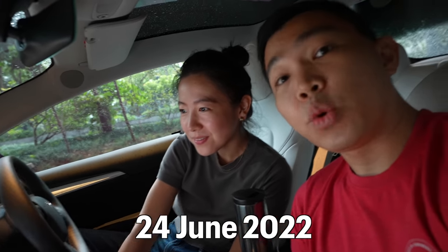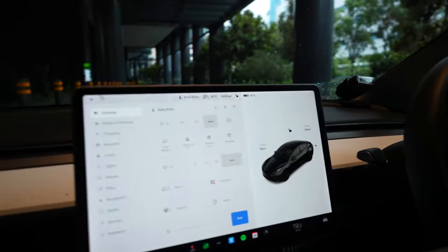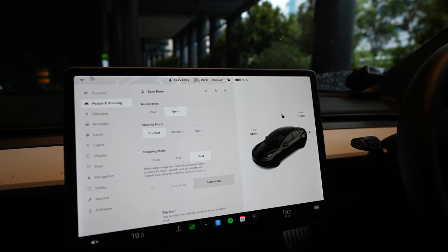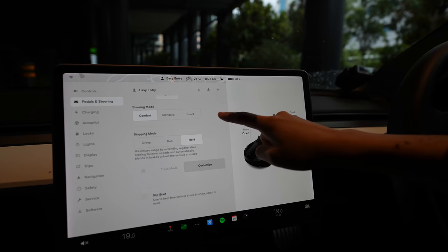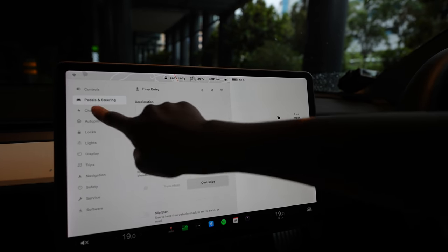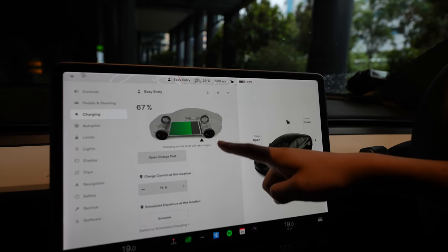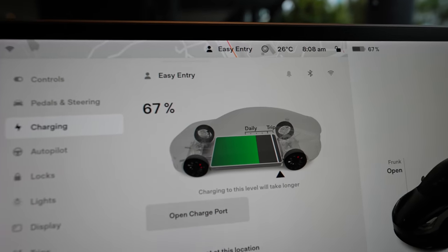Today it's the 24th of June, 2022, a Friday, rainy morning. Aubrey's first time in a Tesla. Super exciting. Look at all of the control panels of the car. Yeah, you've got everything. Whoa. This is very techy, I must say, in this car. Wow, look at that illustration, guys. That is beautiful. Beautiful design.